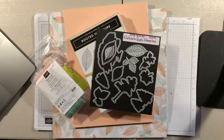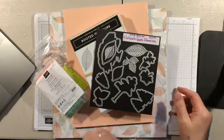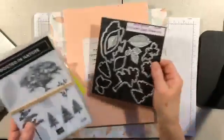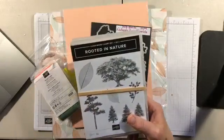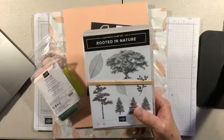So I'm just going to go through the things that I got, and I tried to separate everything out for you so that you could see it. The very first one that we'll talk about is the Nature's Poem, is the name of the suite. And it is going to be one of my favorites.